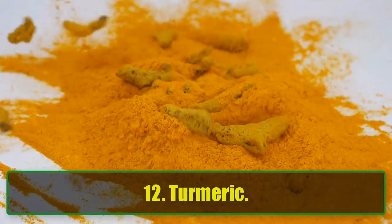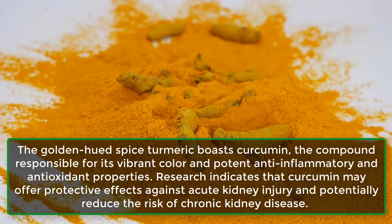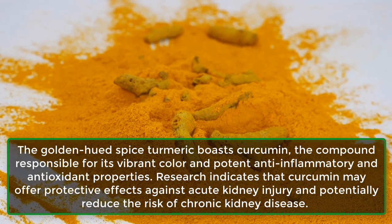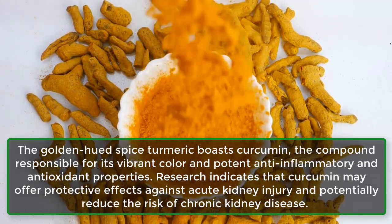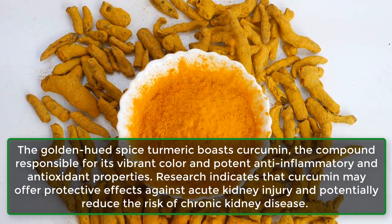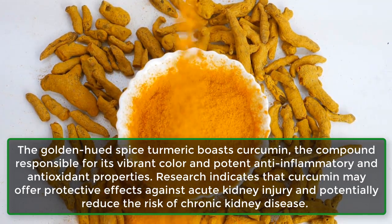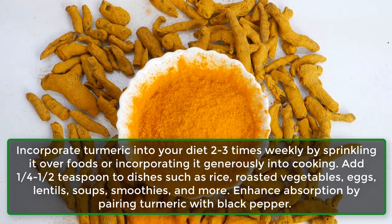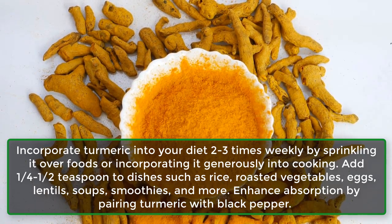12. Turmeric. The golden-hued spiced turmeric boasts curcumin, the compound responsible for its vibrant color and potent anti-inflammatory and antioxidant properties. Research indicates that curcumin may offer protective effects against acute kidney injury and potentially reduce the risk of chronic kidney disease. Incorporate turmeric into your diet 2 to 3 times weekly by sprinkling it over foods or incorporating it generously into cooking.